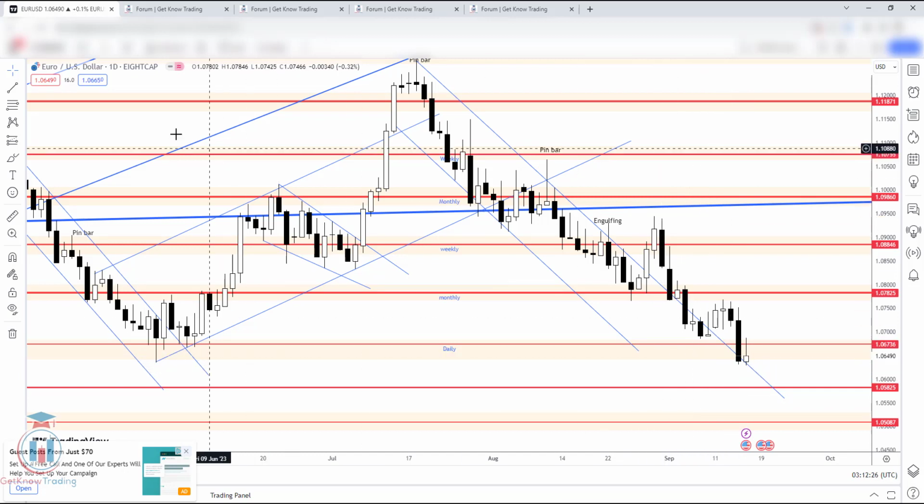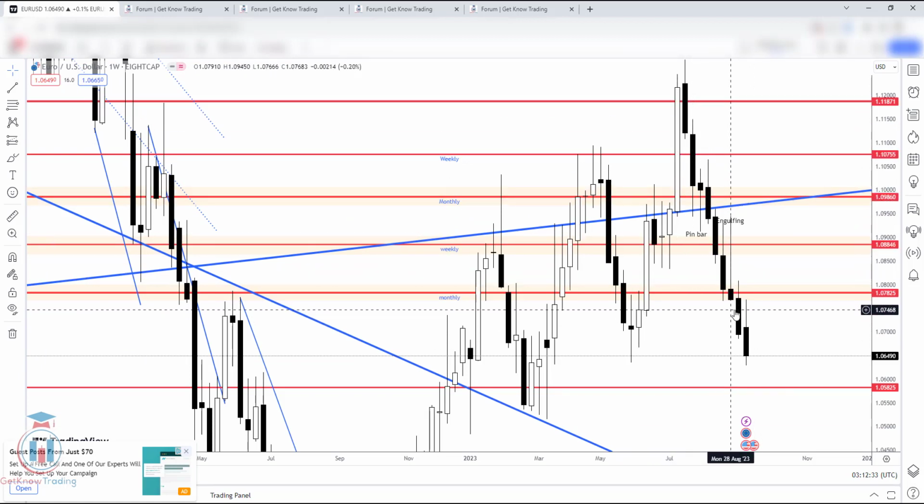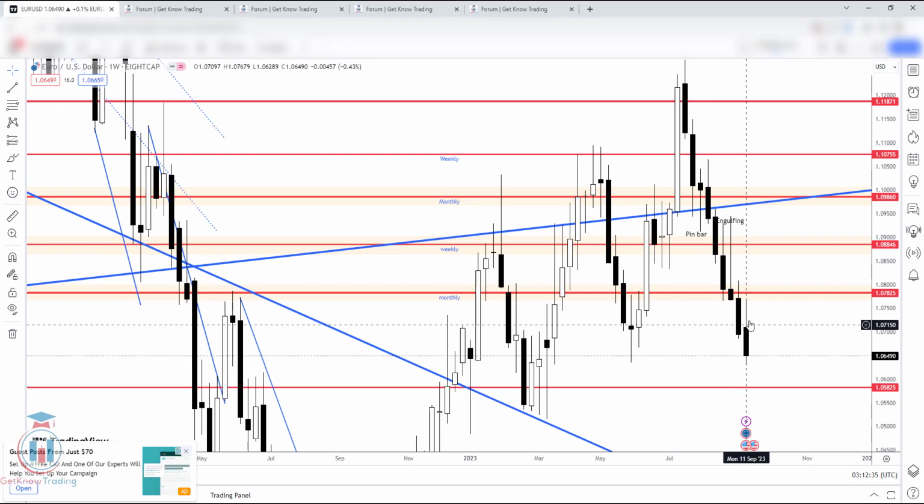Let's go to the weekly to see how this looks on the weekly time frame. The price continued to move down. We can see strong bearish weeks, and also this week the price tried to reach this area, returning back up, but it was rejected easily by the sellers and the price continued to move down. This was also expected in the previous week's analysis. If you need to watch it, you can check it, and you will also see what the targets are.